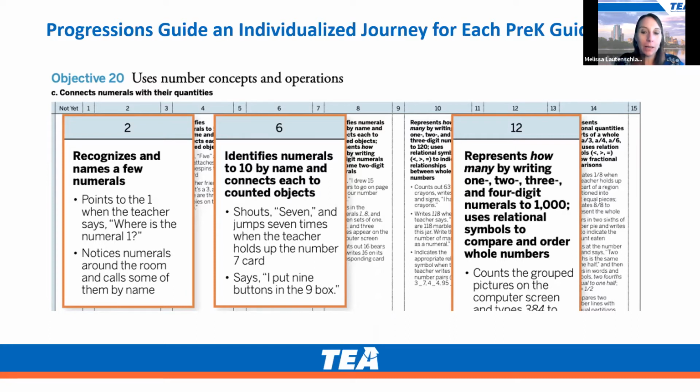Having the color-coded bands that show the developmental progression of set skills allows teachers to adapt instruction based on where the child falls in the progression rather than providing the same instruction to every child based on age. Especially at this point, students are really needing some individualized instruction for development to be ready for kinder.